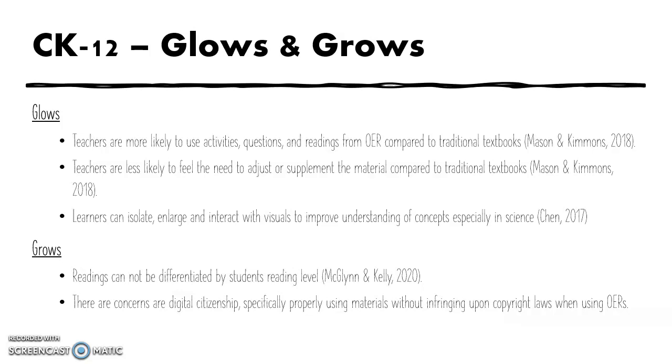Some glows about CK-12. Teachers are more likely to use the activities, questions, and readings from open education resources compared to those in traditional textbooks. And teachers are less likely to feel the need to adjust and supplement materials from those resources compared to traditional textbooks, even though it's much easier to adjust an electronic resource than it is to adjust a textbook. You would only have the option to supplement. And that's from Mason and Kimmons 2018.